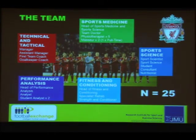Okay, this square, like the technical and tactical square, probably is similar all around the world at most clubs. So there's a manager, an assistant manager, first team coach, and a goalkeeping coach. This could be a little bit different. So here's the sports medicine setup, a head of sports science and sports medicine who oversees the whole of the strategy, plus a specific team doctor, 5 physiotherapists, 2 masseurs.